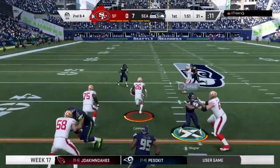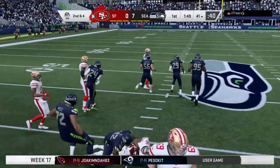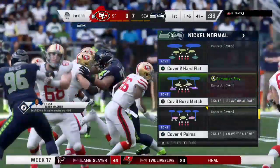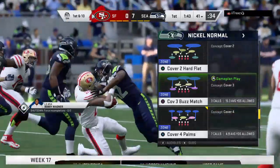A first carry for the former Falcon, Tevin Coleman. And they get him down, but not before he takes it across the 40-yard line. A gain of 10 and a 49er first down.